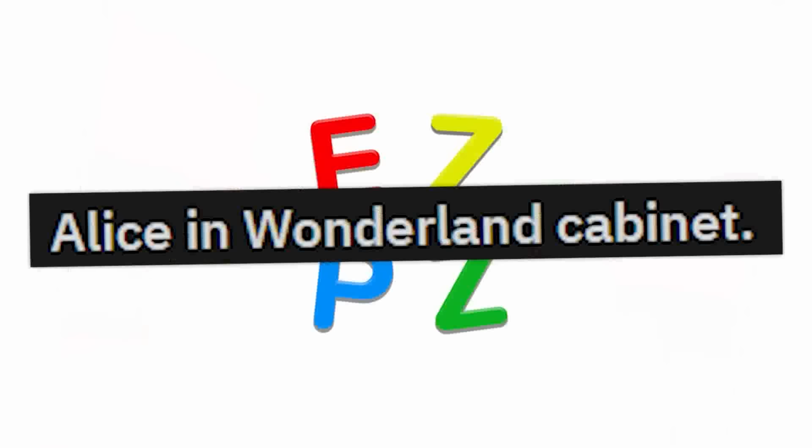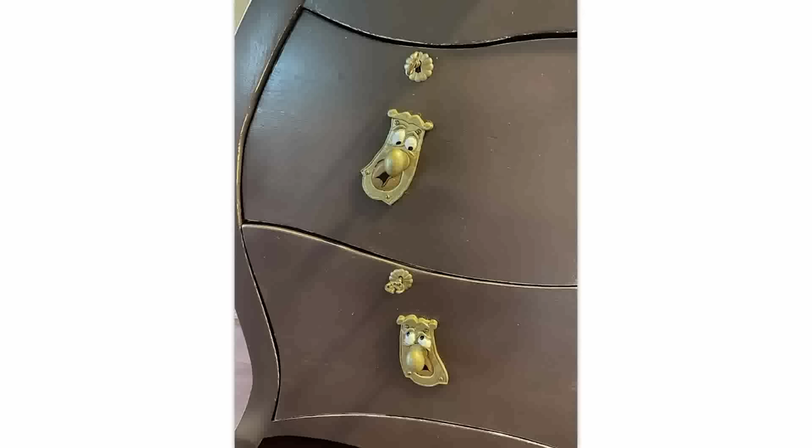Alice in Wonderland cabinet! Whoa! That's really stupid because you're gonna like drop your mugs and you can't even use those drawers. That's cool and all, but it's useless, man. But I want one. Oh, dude, check out the little details. Okay, I might have to buy one of these.